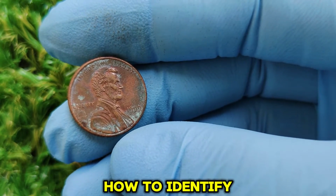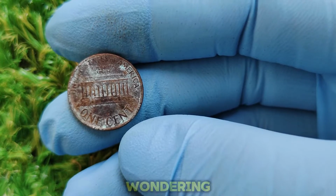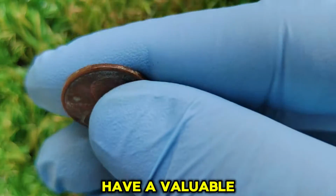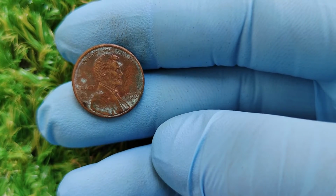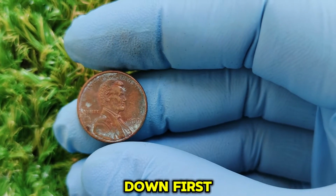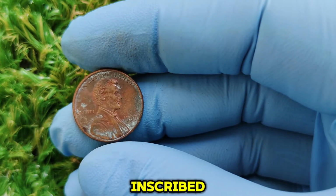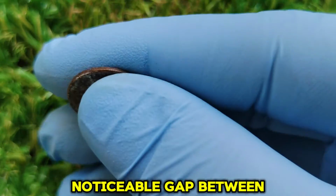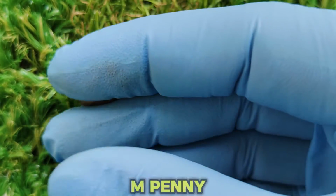How to identify a 1999 wide AM penny? Now, I know what you're probably wondering. How can you tell if you have a valuable 1999 wide AM penny in your possession? Let's break it down. First, examine the reverse of the coin, where America is inscribed. If there's a noticeable gap between the A and the M, congratulations. You've got a wide AM penny.